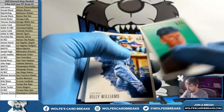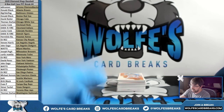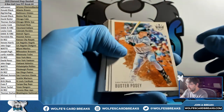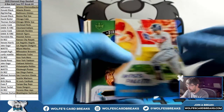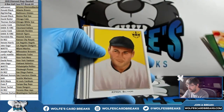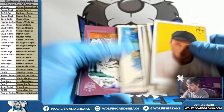Not too bad. But I put a bid in on a bunch of these downtowns out of this set. I think the downtowns in this set are crazy nice. I put bids in on like every single one that were up for auction. I went pretty crazy on these downtowns. I think they look really nice. I think the price is right on them. I like them.